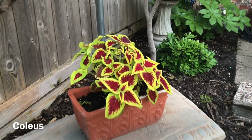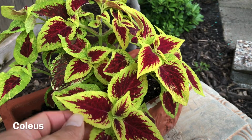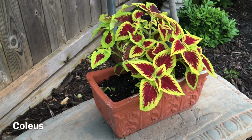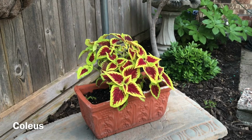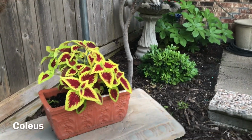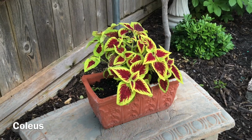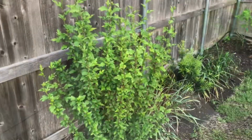Check out the color in this coleus. It's almost a neon green looking with burgundy. Again, super cheap plant. I bought it for about $2. It was, I would say, about 3 inches tall, but in 3 weeks it's grown quite a bit, and it's super flashy. Shade loving, keep it moist, and it'll be okay.